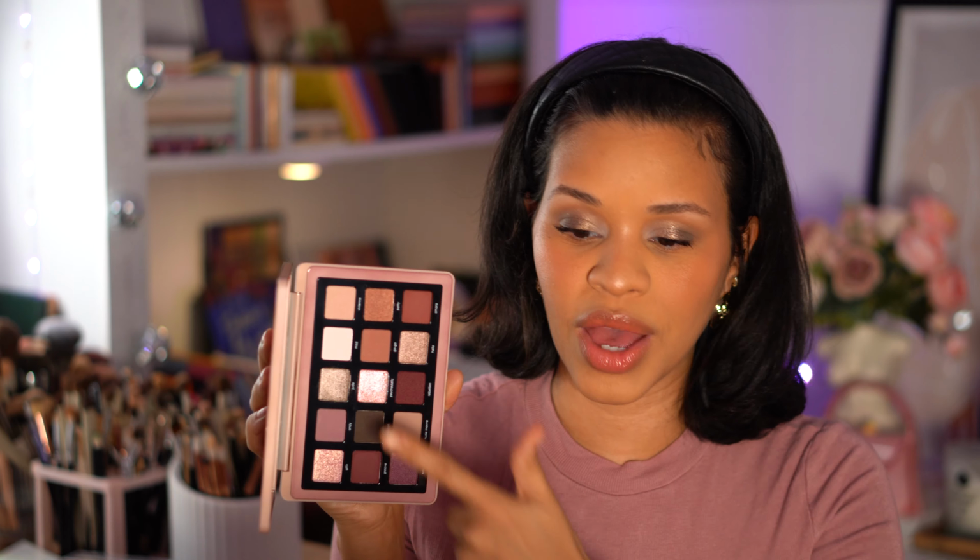It'll go so well with this shirt that I have on, and I feel like it's such an everyday approachable palette because there's no crazy punchy colors, but you can definitely get some depth. You have an inner corner color, you have some deeper tones to just be able to take your look from day to night.